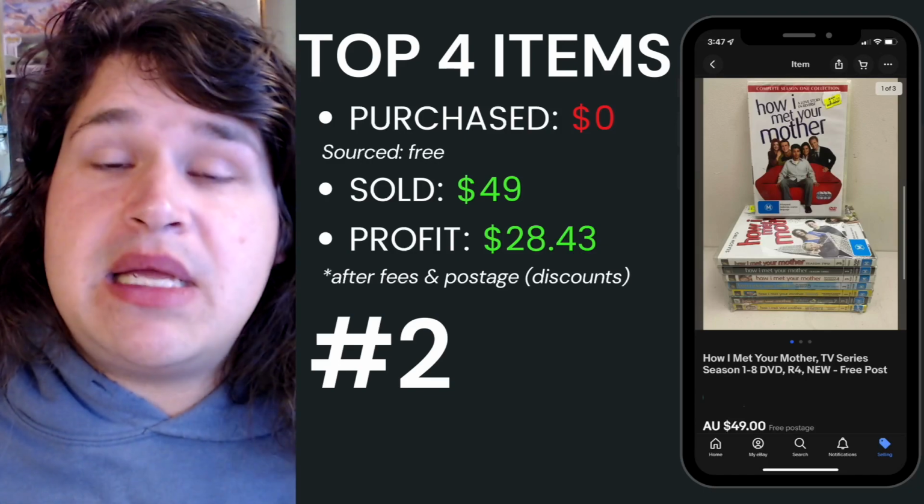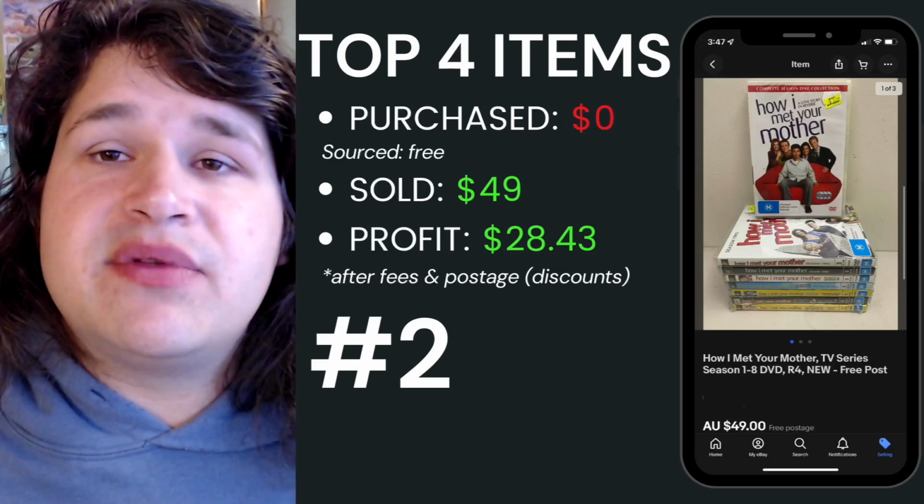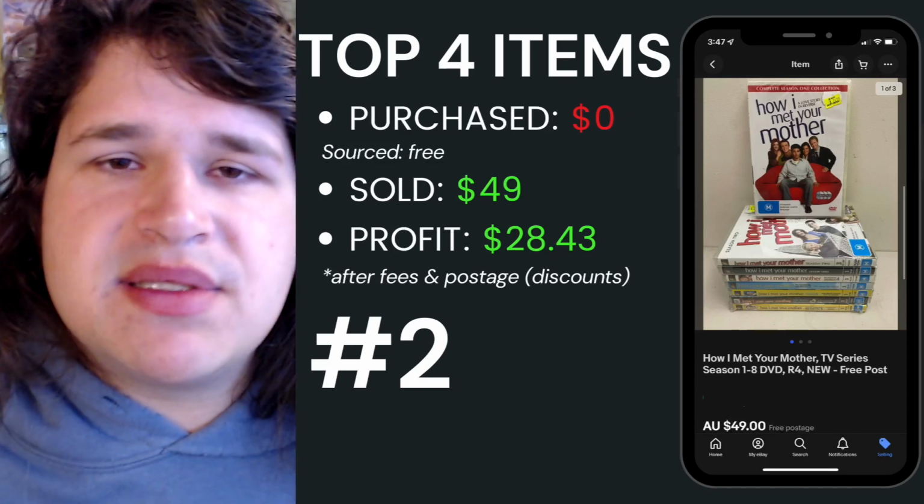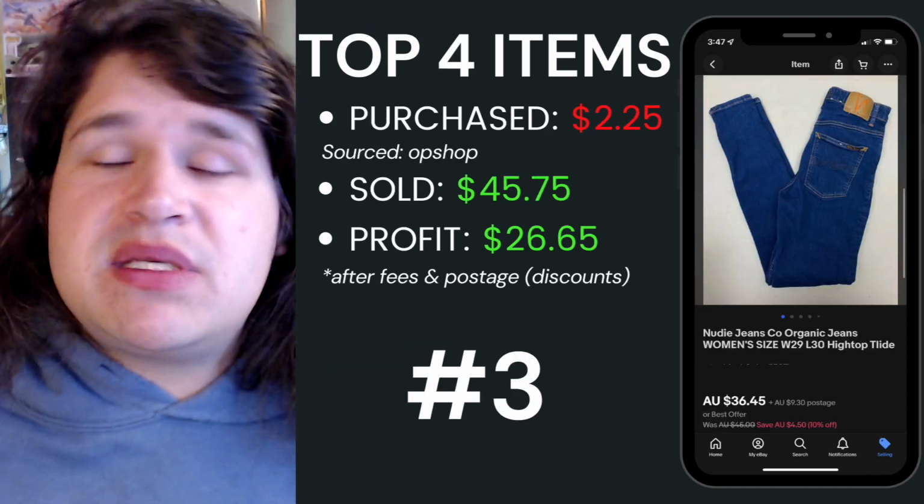Now, I got these for free. There was no cost to me. I got these given to me. I've been able to sell them for $49, and after fees and postage, I've walked away with $28.43. Top item number three for this week was some nudie jeans.